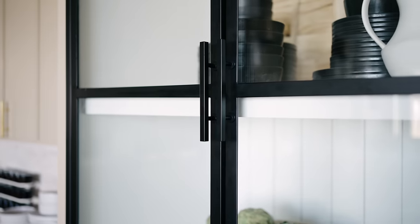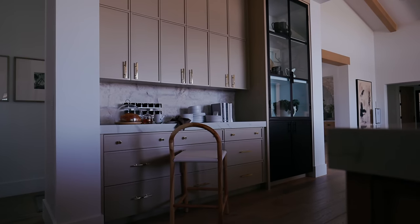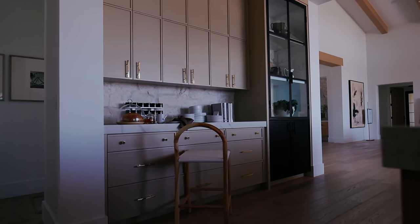So opposite the island, the range and the hood is this secondary perimeter, as we'll call it, of cabinetry. So lots of storage, of course, and additional prep space. And then this, we again created from the very beginning. These are metal and then glass, of course. And this is a show moment. You'll get comments, or people will think, ugh, so unfunctional. It is unfunctional if you want it to be. You could definitely fill this with your canned goods, which, why would you? But we need pretty spaces, right?